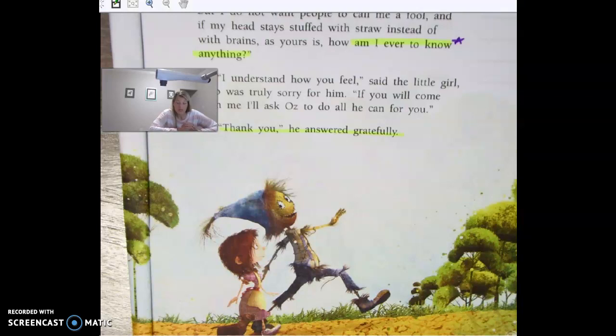Okay, so in the story, it's important that we remember he knows he has no brains. He'd like to have some brains, but he knows nothing about the Emerald City or the Great Oz. So think about how that's different today when you hear the song sung by the Scarecrow.